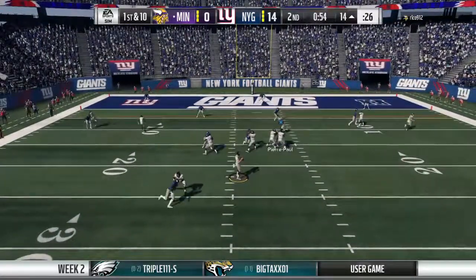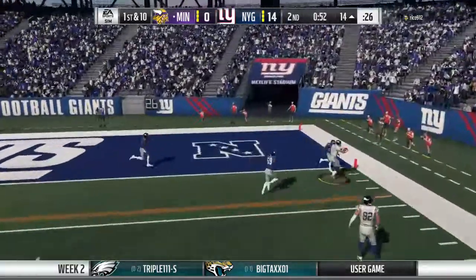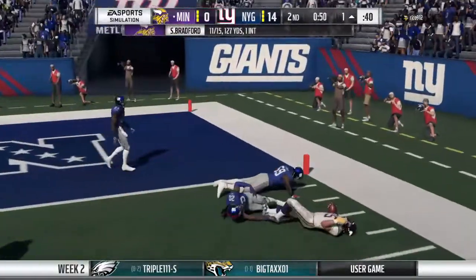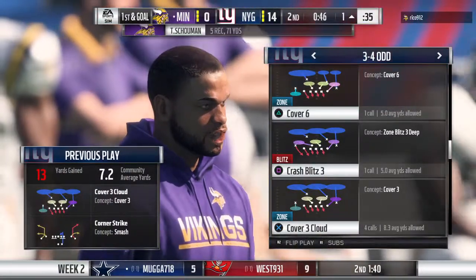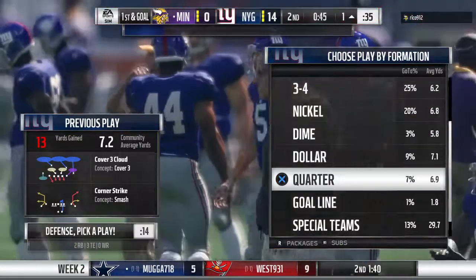From the red zone now, Bradford. This is caught, and he couldn't quite get there. Tackled down at the 1. Another nice gain, 13 yards that time, and another first down.